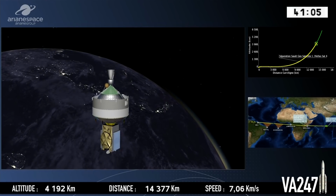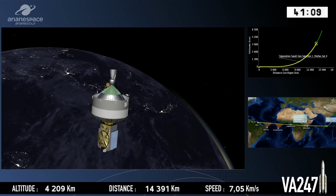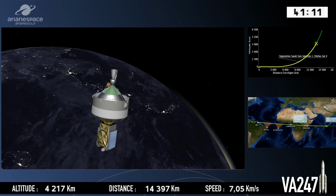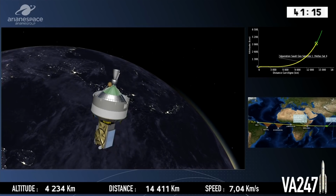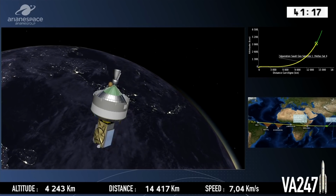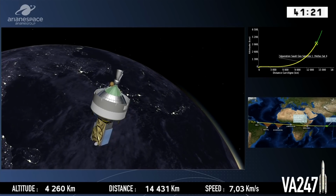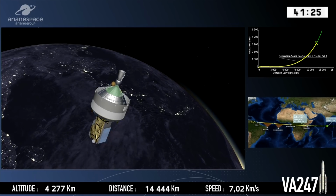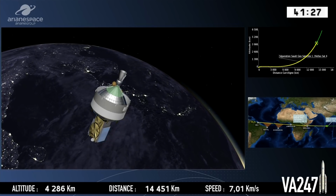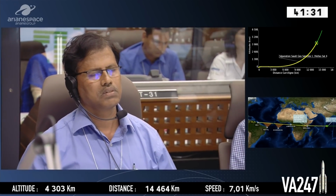One minute to go until separation of our lower passenger. We talked about the long and fruitful cooperation between ISRO and Arianespace. ISRO satellites have flown on all versions of the Ariane, 1, 2, 3, 4, and 5. French Guiana may be 7,000 kilometers from Paris, but it is very important for Europe. The Guiana Space Center offering an independent access to space, vital for Europe strategically.